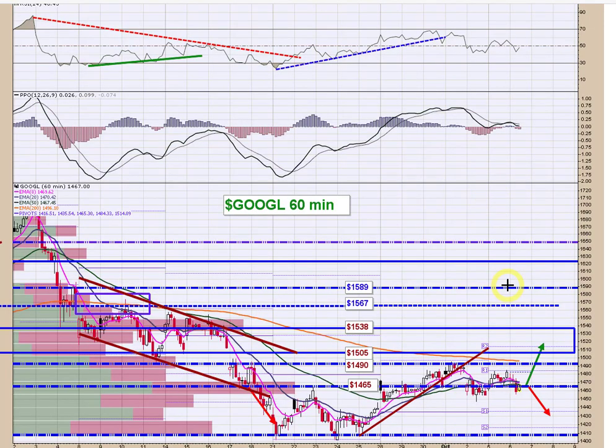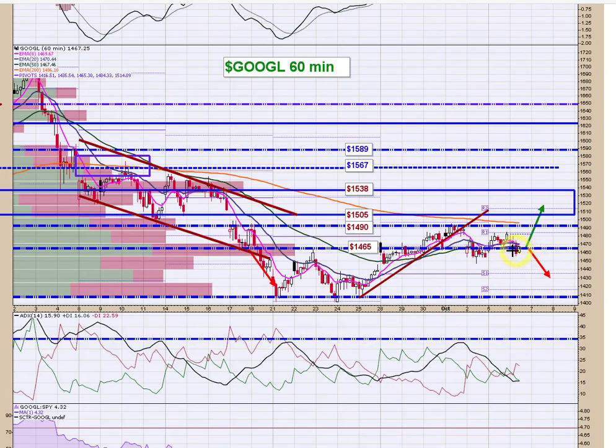Google hasn't done a whole lot here, wrestling with this 1465 area. I think that's your bull bear pivot. Anything below favors lower, anything above, and you can look for a push back up to this 1490 area if the bulls kind of assert themselves in the afternoon or the days ahead.